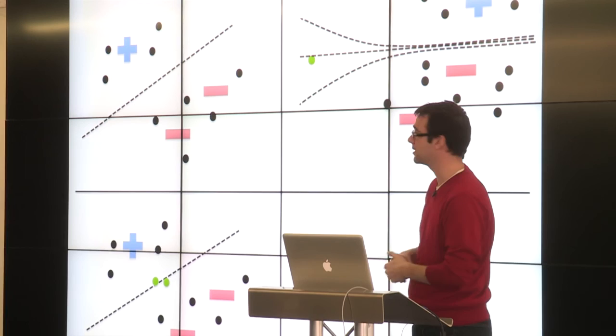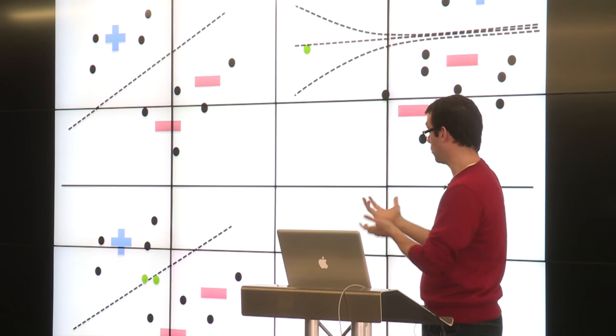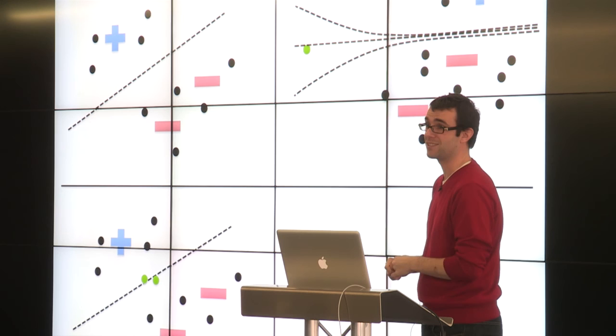Unfortunately, the world's not always that nice, and you might be in that case. So you have a classifier, but now you have these two green dots, which are very, very close to the classification boundary. It might be that the dot on the left is actually a red one, and the dot on the right is really of the blue class. If things are close to the decision boundary, you really don't know what's going on, so it's probably a good one to ask a human about.